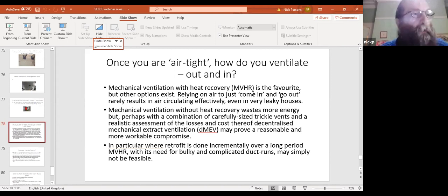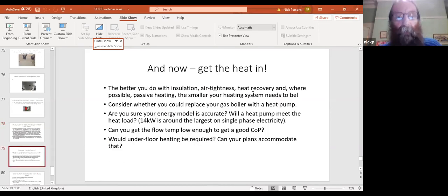We're going to be chucking some heat away, but we may have done so much insulation that we can afford to do a bit of that. And that compares with not having to spend thousands of pounds on an MVHR system. Now get the heat in. At that point, get the heat in.